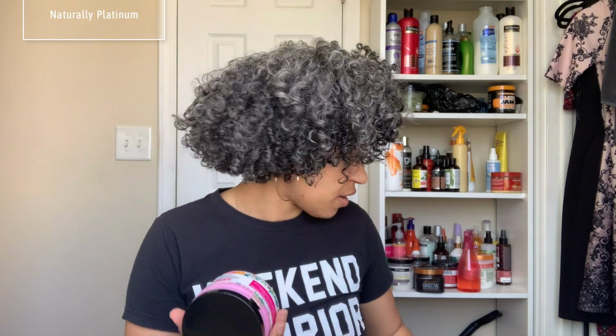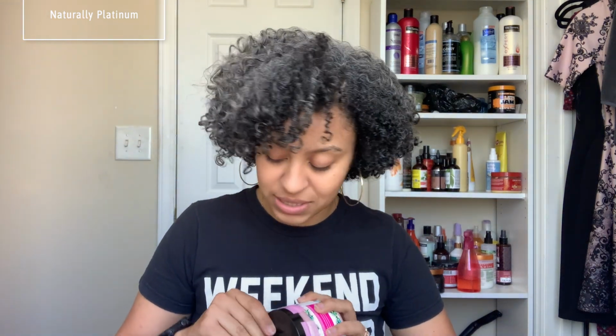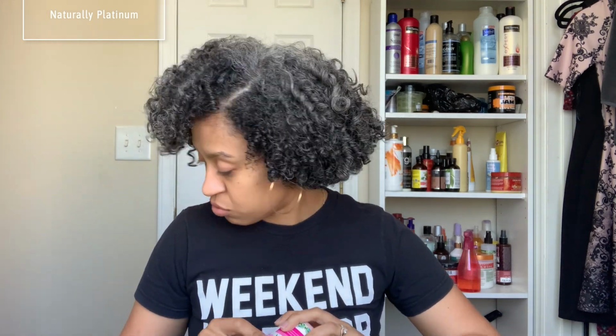The Coils In Paradise Cocoabiscus Deep Conditioner. I'm really excited to try this because I've been needing a deep conditioner for a while now. I want to smell it because it looks like it smells delicious. I could have just pulled the thing, but I tend to do things very, very difficultly. So we're just gonna do this. Okay, I got it. I like that the tape was pink too.